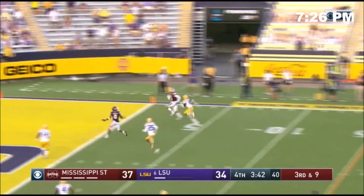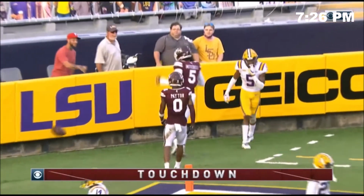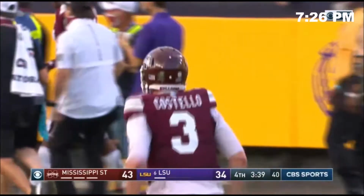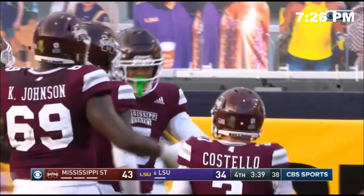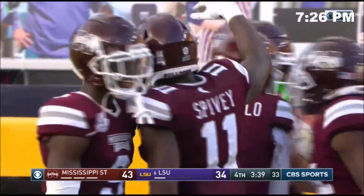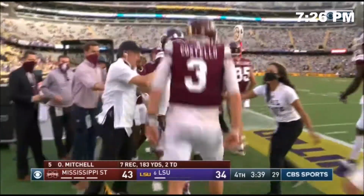Going to go long to the corner of the end zone. Touchdown, Mitchell. Another huge third down play. Touchdown, number 5 for KJ Costello. 3 touchdowns against LSU's defense on 3rd and long. This time he beats Jay Ward.